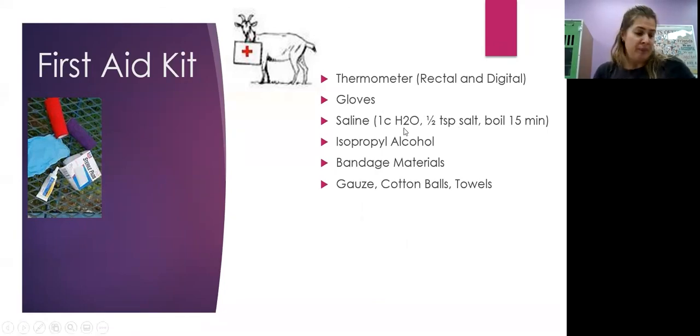Store this in a mason jar, okay? If you make a bit of this, keep it on hand, keep it in a mason jar, you'll always have it to clean out wounds. After you boil it for 15 minutes, do me a favor, before you use it, let it cool.